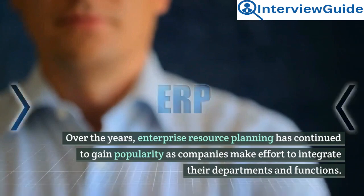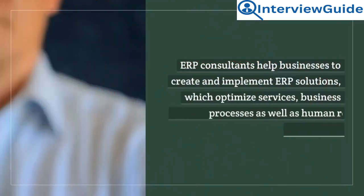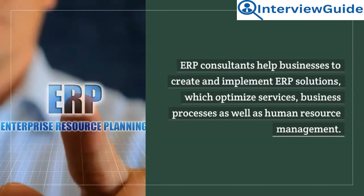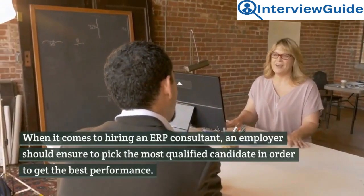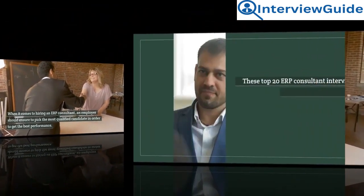Over the years, enterprise resource planning has continued to gain popularity as companies make an effort to integrate their departments and functions. ERP consultants help businesses create and implement ERP solutions, which optimize services, business processes as well as human resource management. When it comes to hiring an ERP consultant, an employer should ensure they pick the most qualified candidate in order to get the best performance.